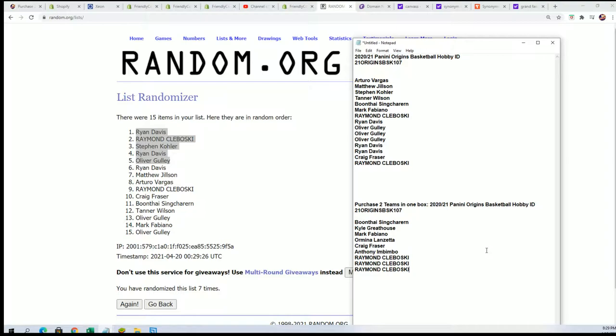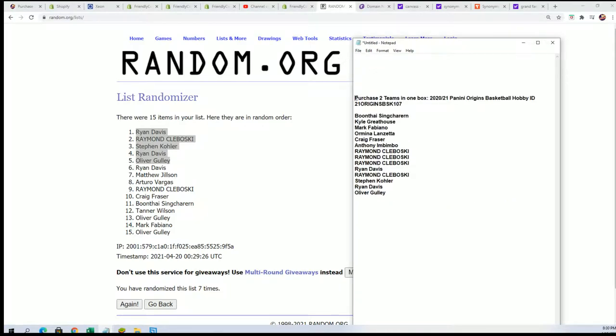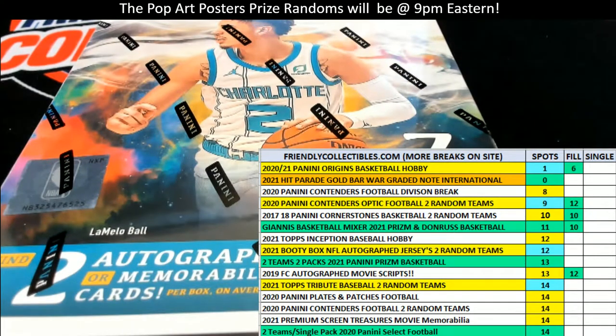So we have our five winners. And now we're going to start up the box break where everybody gets two teams in 107. So that concludes this part of the filler. And we'll be into the break in a moment here in Origins basketball. We start up the random, see who gets what team in the rip.